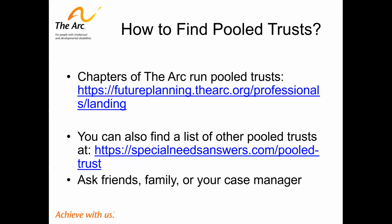So how can you find a pool trust in your area? There are two great ways to find pool trusts online. First, many chapters of the ARC run pool trusts. You can find a list of these trusts at futureplanning.thearc.org/professionals/landing. To find the chapters that serve people in your state, adjust the search to the state you live in. You can also find a list of other pool trusts at specialneedsanswers.com/pool trusts. You may also want to ask friends, families, or a case manager about pool trust options in your area.